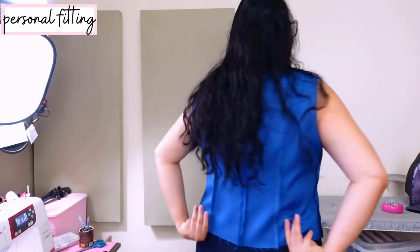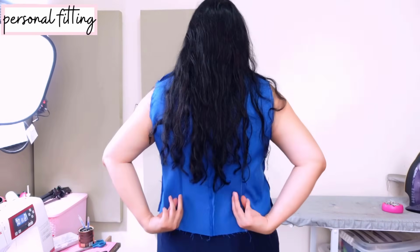It's shorter in the back. That is the way it's supposed to be. There are some darts at the back here and I think they fit well. I really would not want to go around modifying the length on this one. Let's go with this original length. This is fine. This is how a vest is supposed to be, sort of at the high hip.